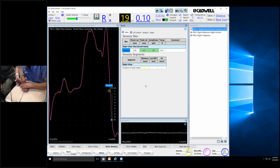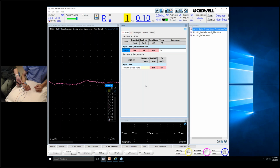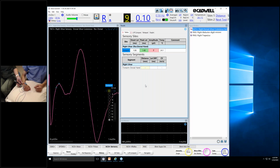But I think you're a little bit more distal than you were. I think. Yeah. But if you see, if you stimulate right at the radius styloid process, maybe just. I think I started sliding. I think that's why it came in. Yeah. And that's all me there. And there's the dorsal ulnar cutaneous. Right there. So it pops right in.